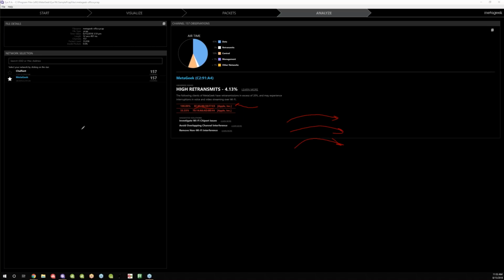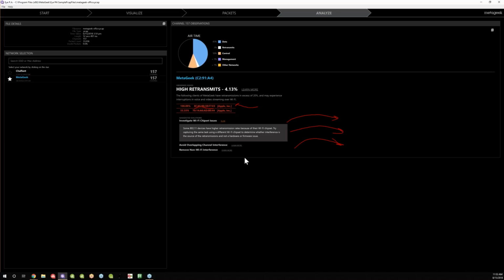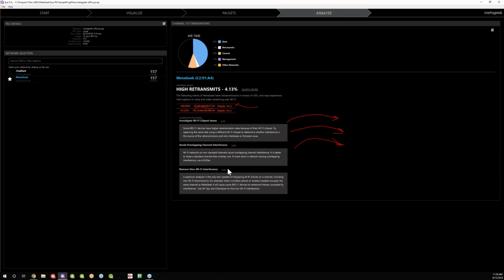What's pretty neat is it will give you some suggested solutions. So saying maybe it's a Wi-Fi chipset issue. Maybe there's some adjacent channel interference going on. Maybe there's some non-Wi-Fi interference going on, so maybe it's good to get in there with a spectrum analyzer like Wi-Spy DBx.